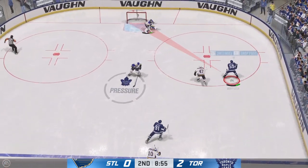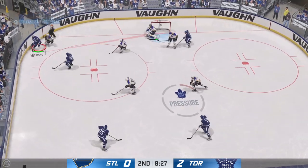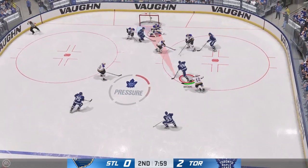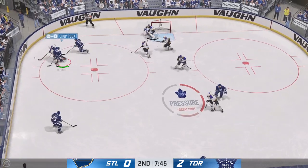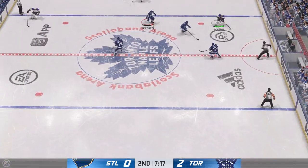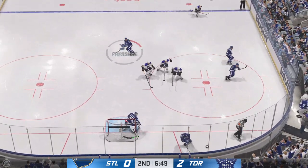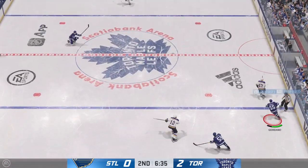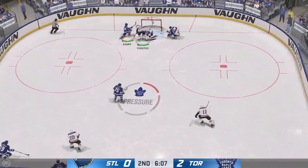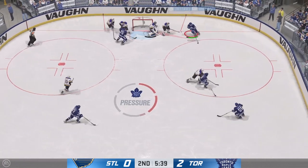Toronto's got it into the offensive zone. Here's a shot. And that's blocked in traffic. And he takes the pass. Takes a shot. Oh, tremendous stop on the play. The Blues move the puck in the defensive zone. The Leafs gain possession along the wall. On the attack, they come down the right wing. Muffs the shot attempt. The Leafs go to work on offense.